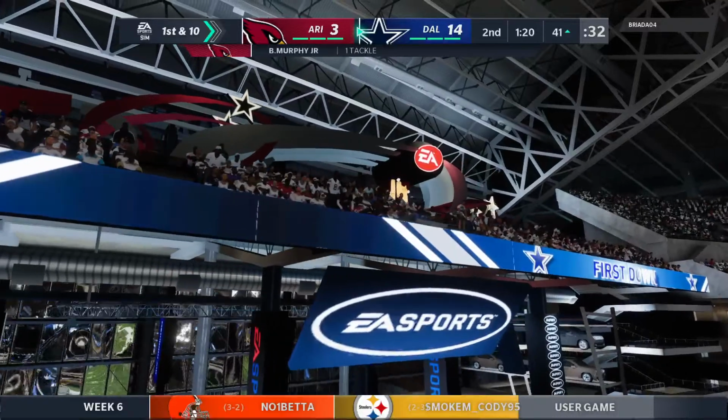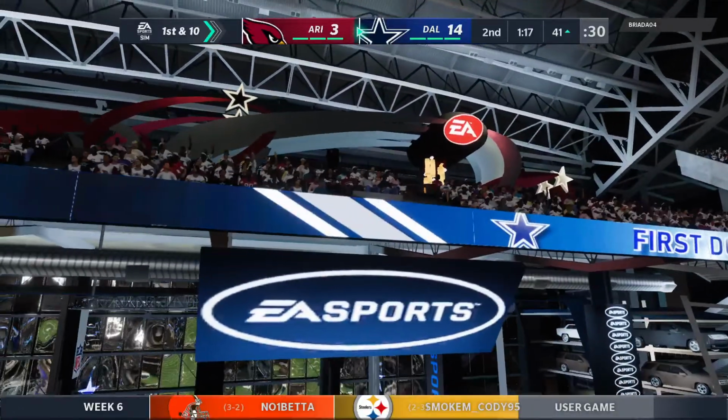Cowboys. First and 10 at the 41-yard line.